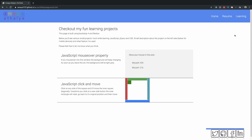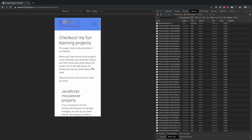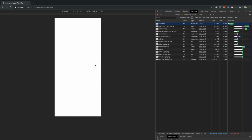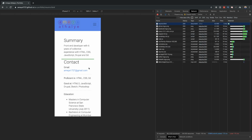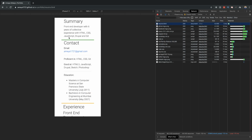Let's check out mobile. I want to see home. All right. Why the heck is there so much white space? That's a bug. That's unnecessary. Resume. Summary. Yeah, it still throws me off.